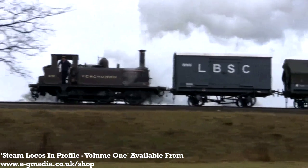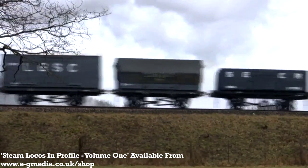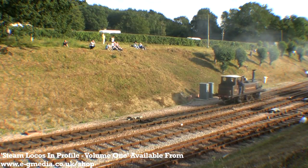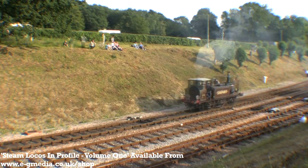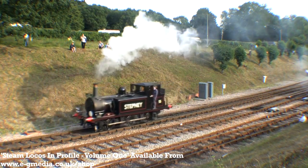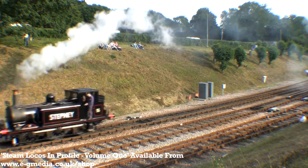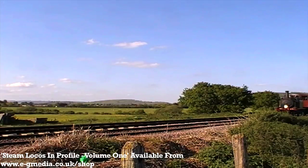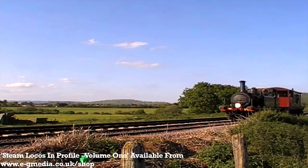Meanwhile, the Terriers themselves were in for an upgrade. 21 of them were rebuilt between 1911 and 1943, with slightly bigger boilers, slightly smaller cylinders, and slightly bigger driving wheels. Couple this with a double coal capacity, and you get the A1X, a 28-ton machine with a tractive effort increased to 10,695 pounds.